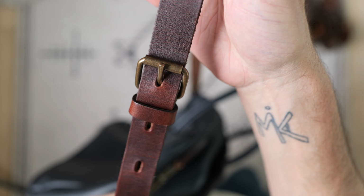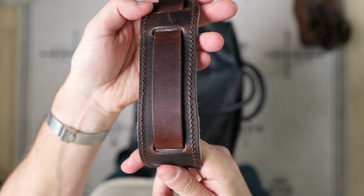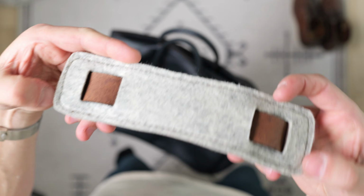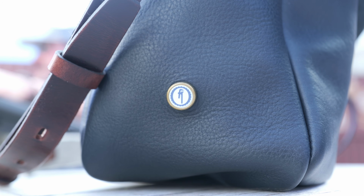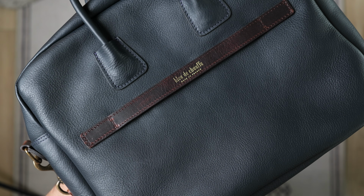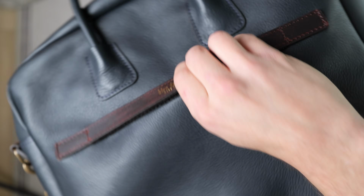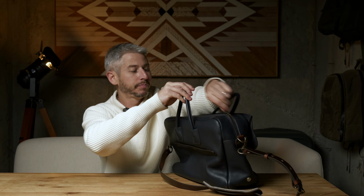And then you have some beautiful touches where the hardware is again at the bottom, the engraved logo, the way it's stitched on, the luggage pass-through here in the back, using the leather that matches the shoulder strap. It has a burgundy hue to it on this one.